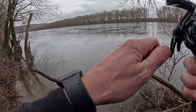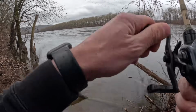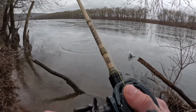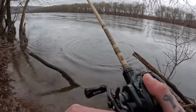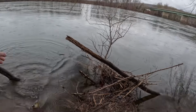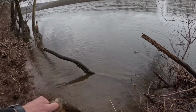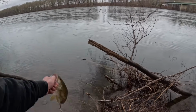There's another fish. All right, we might have found a spot here that definitely holds some fish. That's a smallie. There we go, second fish on that minnow. Not a bad one, not a giant, but not a bad one.